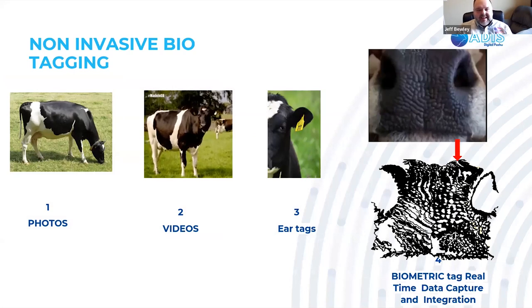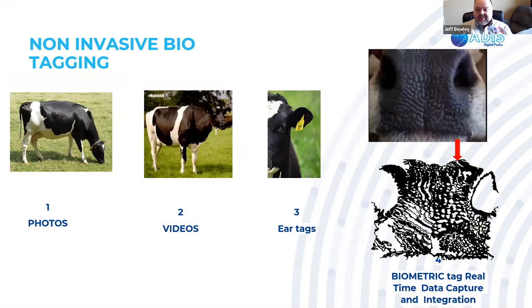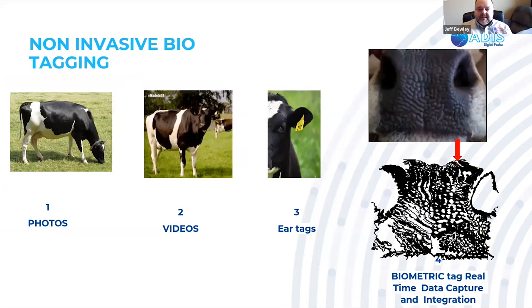Another kind of neat idea is using the muzzle print of a cow, the biometric data, as her identification, essentially like a fingerprint for a human.